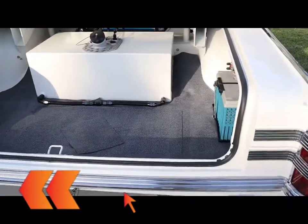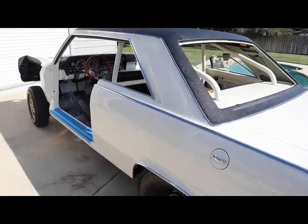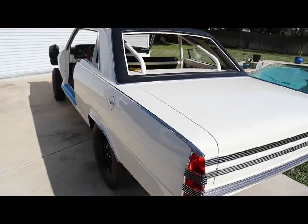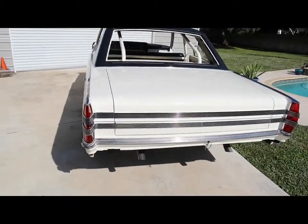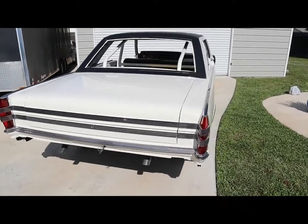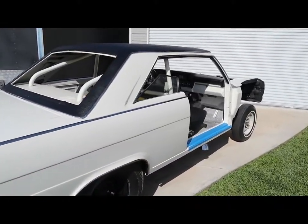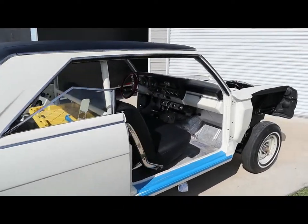Beautiful car. So the owner came up with the name Badassiter by mixing the letters around from the Ambassador. So he moved some digits around and made the factory letters read Badassiter. It is a badass for sure.